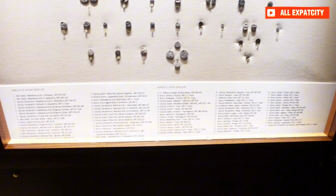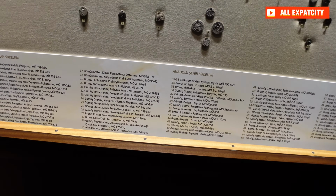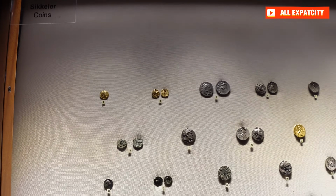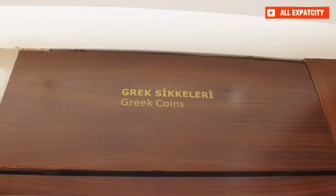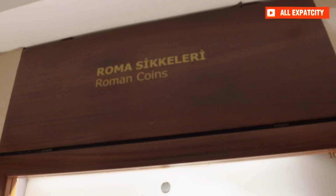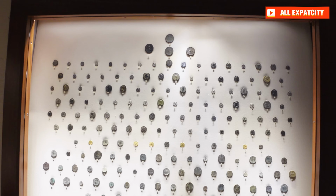I think this. Let me check this out. I think these are actually ancient. You understand? You can see these are actually ancient currencies. This here is Greek coins, and here, you can see, this here is Roman coins. These are actually old currencies.